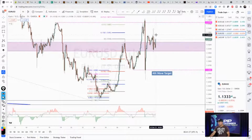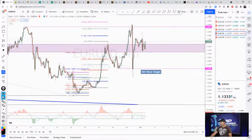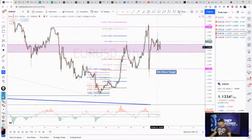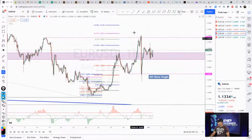Well, we are seeing what I'm expecting on the Euro US dollar, and that is a weaker dollar. If you take a look at the Euro US dollar right here, and can we just do a full screen on the chart here, Cam? We can see that we've got a little bit of support coming off this level right here, and coming off the support right here, we can see the market bouncing towards that level of resistance, which is around 14.12.